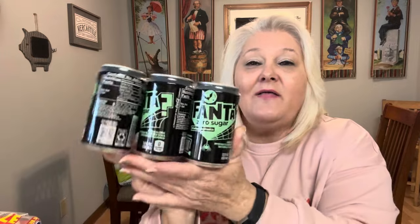Another thing that I splurged on, and I don't even drink this, are these Fantas. There's six packs of Fantas, and oh my voice, oh goodness. And they're zero sugar. That was what drew me to them. And it's got a little bat and glow in the darks. These were $3.19, and I'm going to try one.